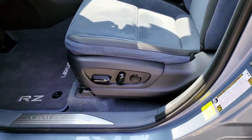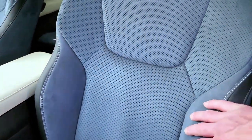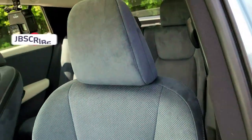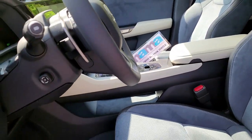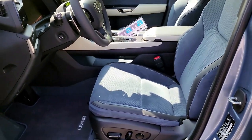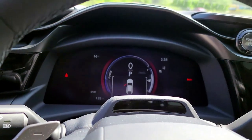Of course, you've got powered seats with lumbar. You have more Alcantara seats. These so far have been pretty comfortable. They are heated and cooled. And I'm going to make sure that I get my butt cooled off today, because the sun came out and it is warming up. Here is your driver's display right there.